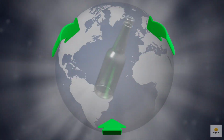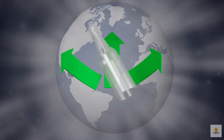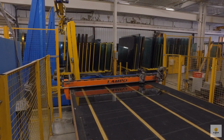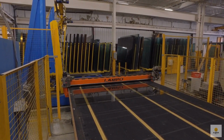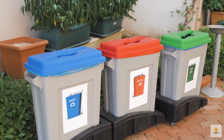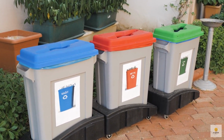Now, when glass rolls into a recycling superhero headquarters, also known as a recycling plant, there's a colorful party going on. People and machines team up to sort the glass by its colors. It's like a rainbow sorting squad. They do this because similar colors need to stick together to become super strong recycled products.